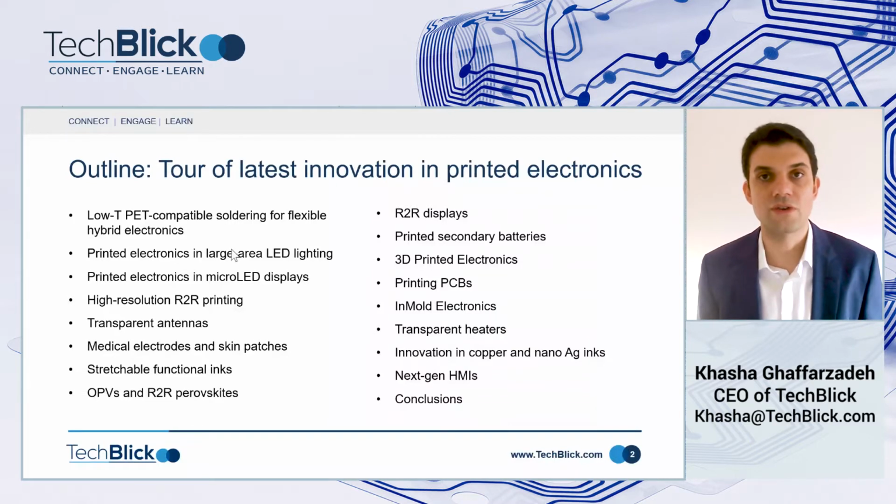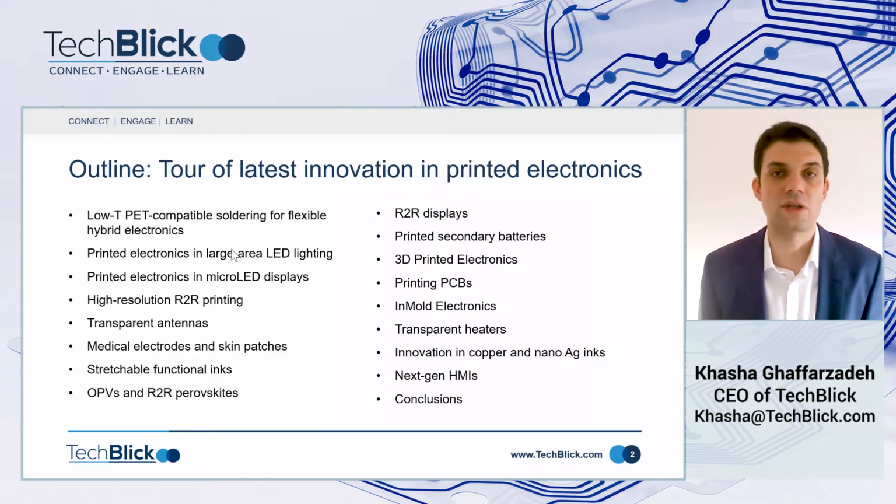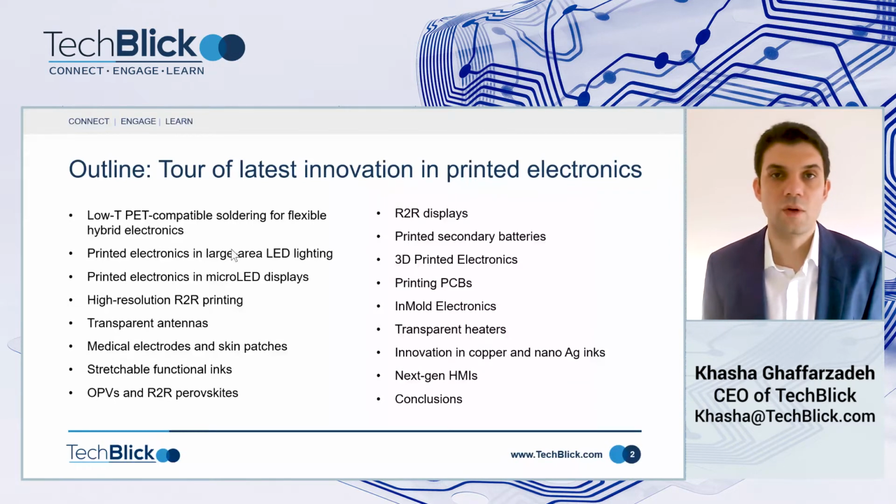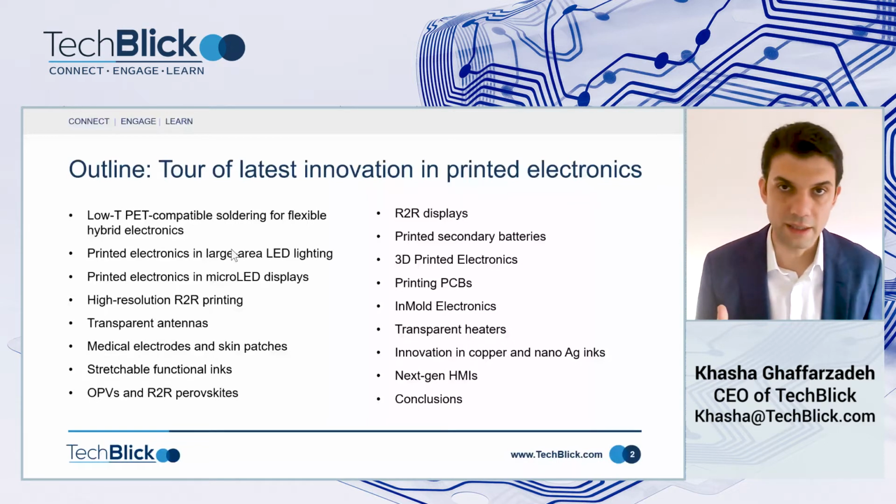So instead of just offering one stretchable conductive ink, now companies are offering a compatible set of stretchable inks, including adhesives and dielectrics and carbon inks and so on. But we then look at photovoltaics, and of course printing has a long history of trying to enter into the PV industry. Of course the bus bars and silicon solar cells are printed, but now again there is a renaissance, and OPVs are again gathering attention.